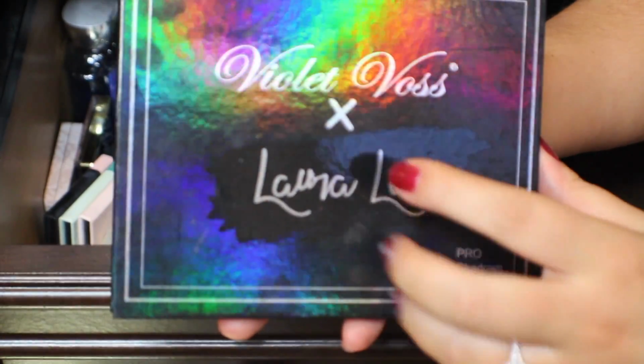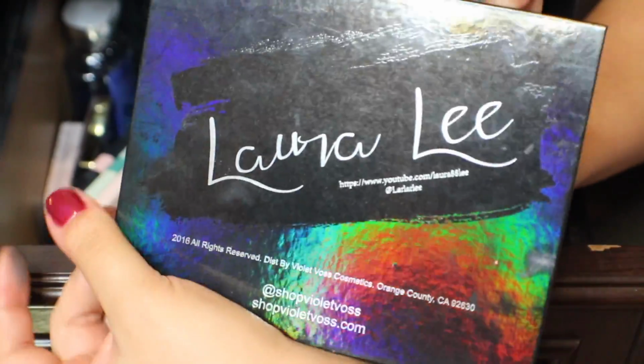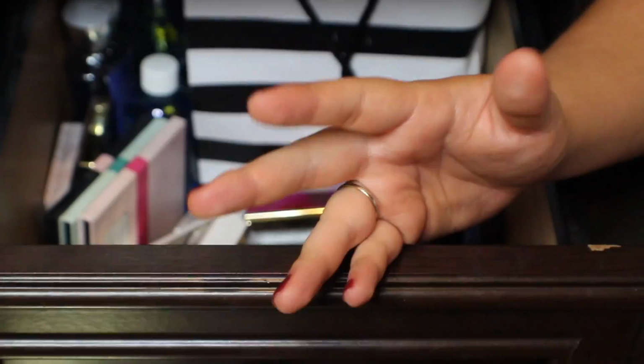If it is available, maybe I'll try to do more looks with it, but I highly recommend you get it. And I love how the back says the Laura Lee as well. So cute. Love it. Staying.